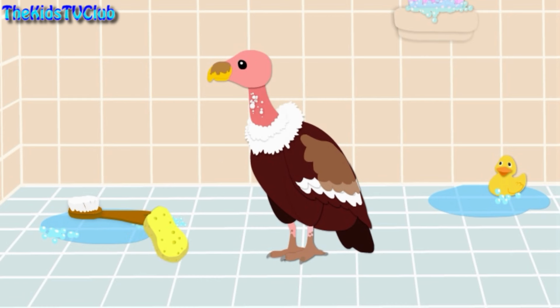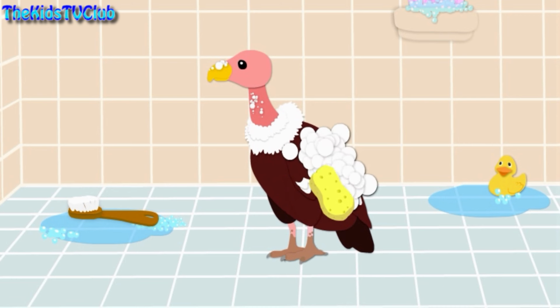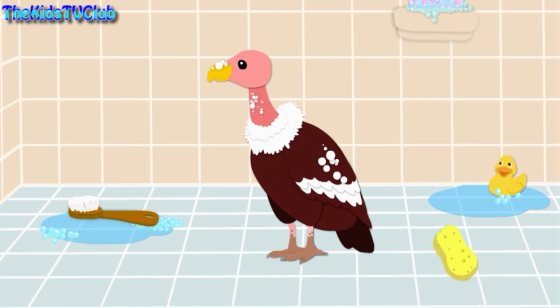Next, let's wash his beak. Click on it with your soapy sponge. Yes! That's the beak. All birds have beaks. Now, let's wash his back. You got it! That's the back. When he spreads his wings, they are as long as 15 pencils.